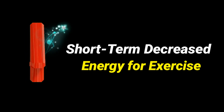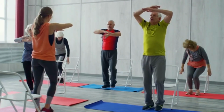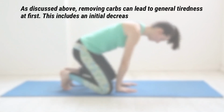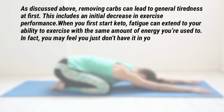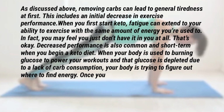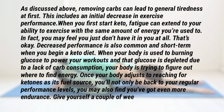Number 4. Short-term decreased energy for exercise. As discussed above, removing carbs can lead to general tiredness at first. This includes an initial decrease in exercise performance. When you first start keto, fatigue can extend to your ability to exercise with the same amount of energy you're used to. In fact, you may feel you just don't have it in you at all. That's okay. Decreased performance is also common and short-term when you begin a keto diet.